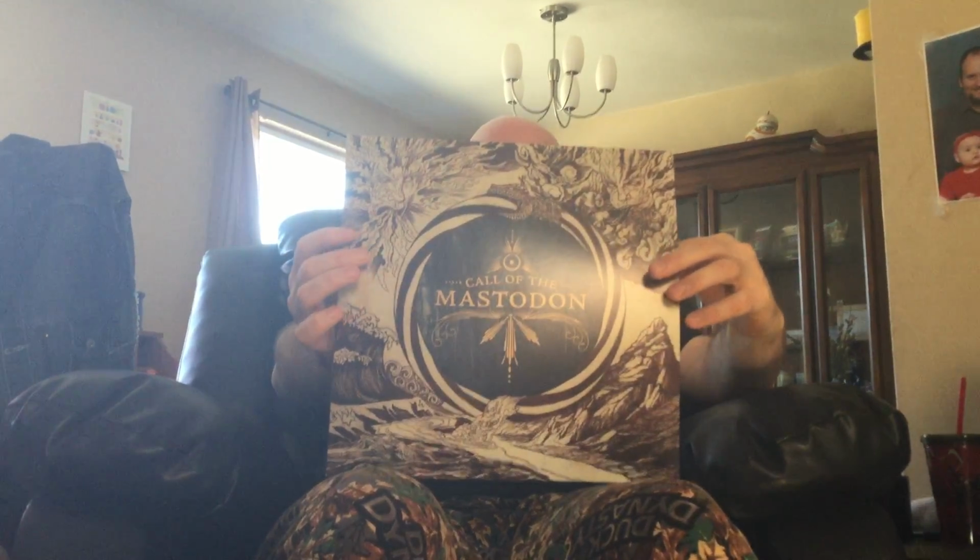All right. Let's move to the next one, guys. There's another Mastodon album. Oh, what a shock, eh? This is The Call of the Mastodon. This is all their earlier works put together. There you go. There's the album cover.